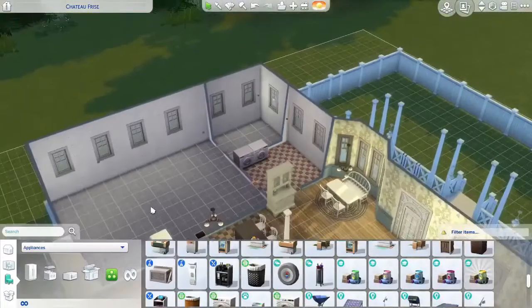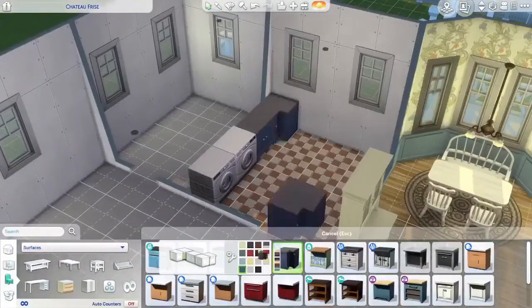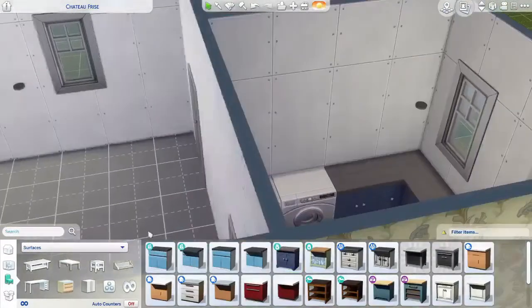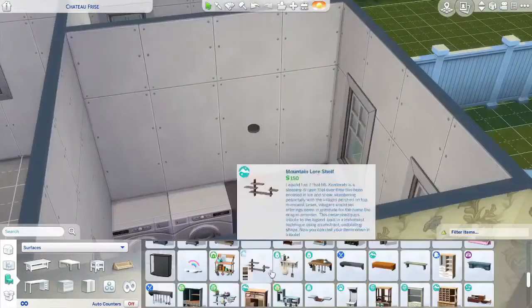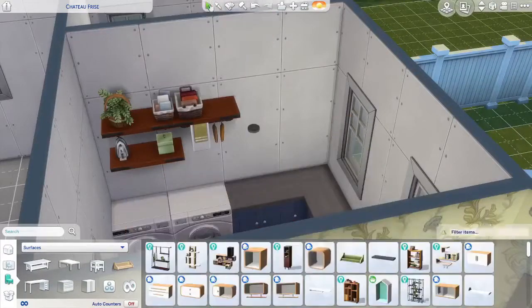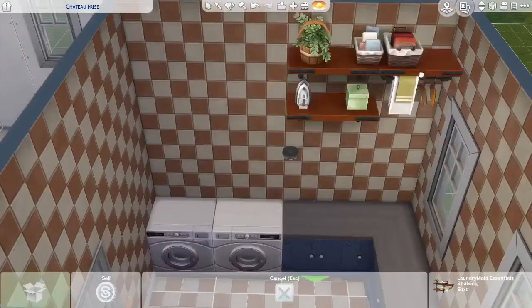Off of the converted garage area, I put in a full laundry room, and I put in a lot of cabinets and this really, really cute laundry day shelf. I'm kind of obsessed with that item. I don't think I've ever used it, but very cute. I'll definitely keep using it.